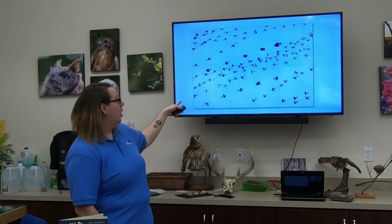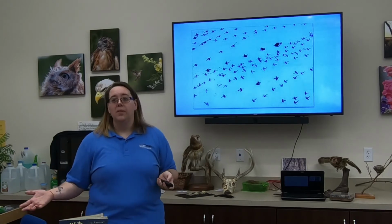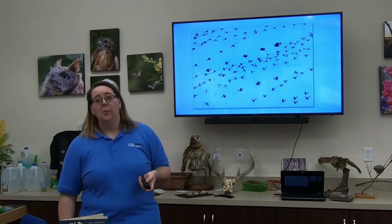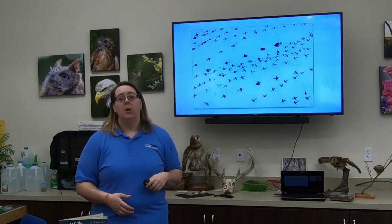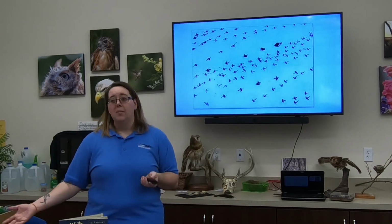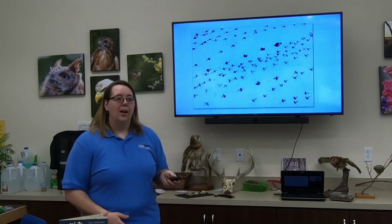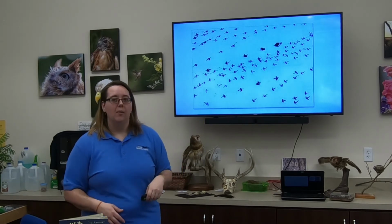It can also tell you information about their behavior. These tracks are really well made, so these animals are calm. They're walking around, they're doing their own thing, and they don't have any cares in the world. Prints that are smudged, maybe made in a hurry, these animals might be running, maybe they're running away from something, maybe they're running to something, maybe they're just having fun. But you can kind of even get an idea of these animals' behavior from looking at their prints.